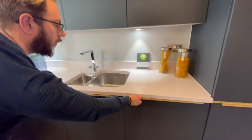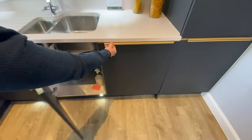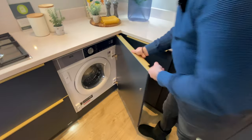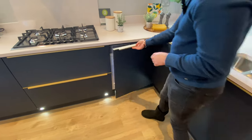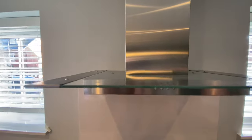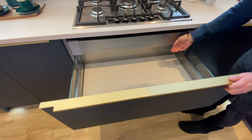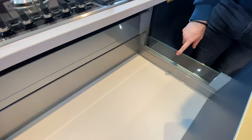What's under here? We've got a dishwasher, AEG. We've got under sink. Perfect. We have more unders. Oh, we've got a washer-dryer. That's AEG. And of course, that's not standard. That will be an upgrade. AEG hob with a cooker hood above. Again, all extras. Pan drawers. Now, I do really like these. Oh, the inlaid cutlery drawers. And it's got the glass as well on the side. Lovely. So that just shows the quality of the upgrade.